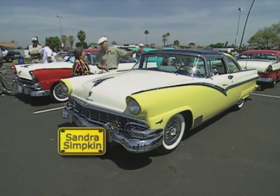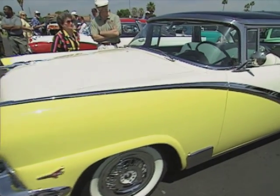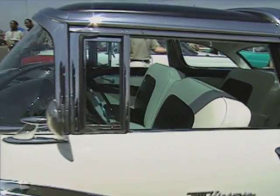Sandra, this thing stopped me in my tracks. '56 Crown Vic with a glass top. This is gorgeous, and it's yours. Yes, thank you. You must be very happy. I am. It was a dream come true. I dreamed about this car for years, and finally got it. Beautiful. I've always loved these cars.